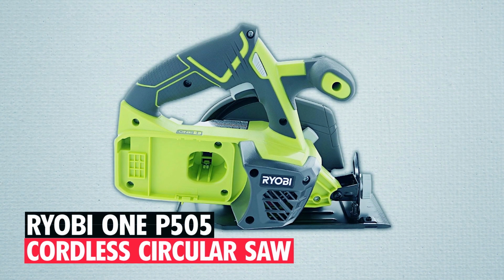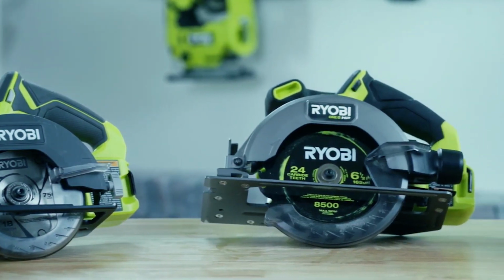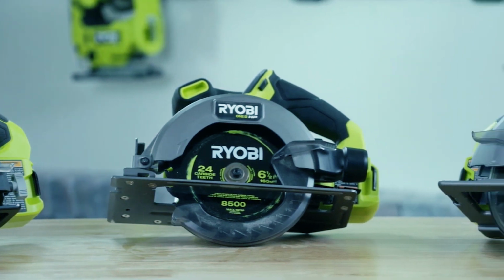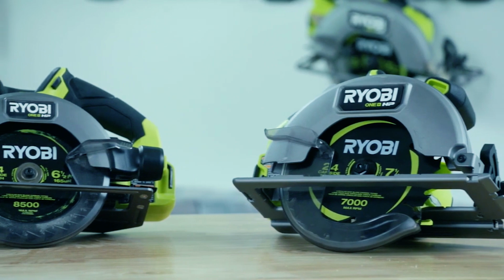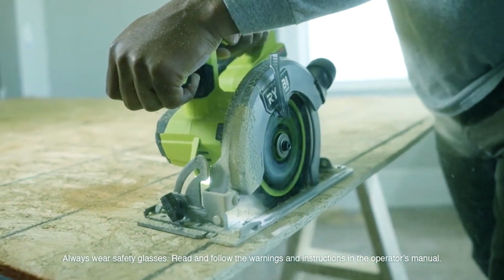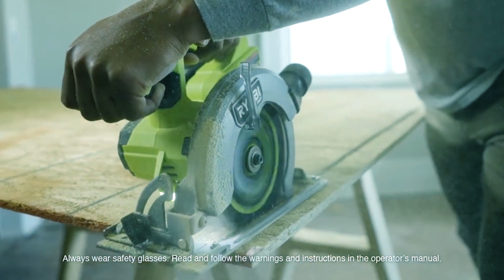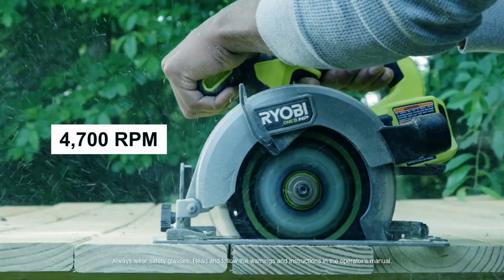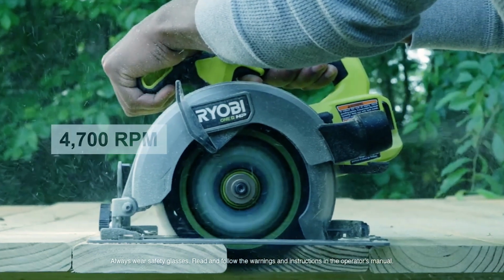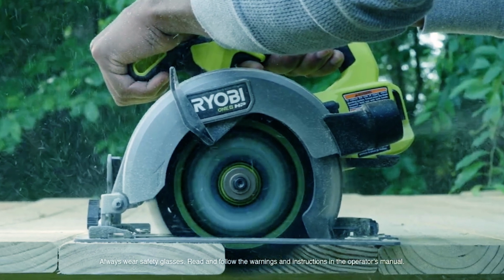Ryobi P505 Cordless Circular Saw. Whether you're a professional or a DIY enthusiast, the Ryobi P505 Circular Saw is a reliable choice for your cutting tasks. Its cordless design provides exceptional portability, allowing you to take it anywhere around your property for various DIY or demolition projects. At 4,700 RPM, its potent motor matches corded circular saw cutting capacity, all with cordless convenience.